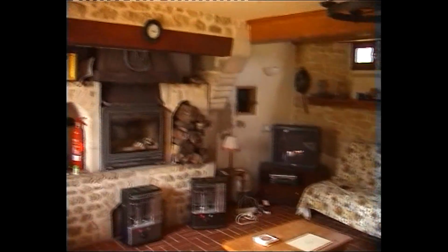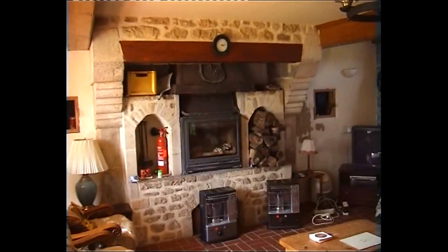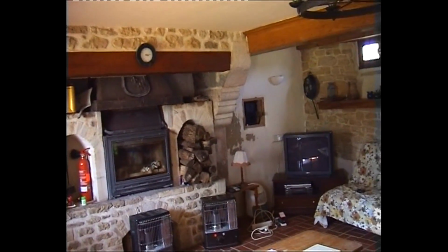Oh, I can see the film better now. There's our fireplace, which is very efficient, but it's also very fierce. It's a long log burner, so you have to take great care with it. And panning round, there are little holes in the wall, which were, I think, for storing salt.